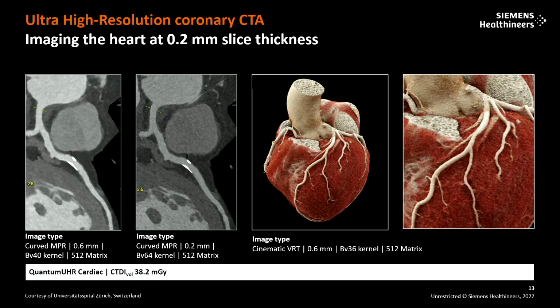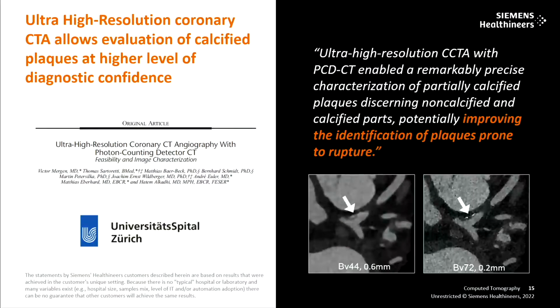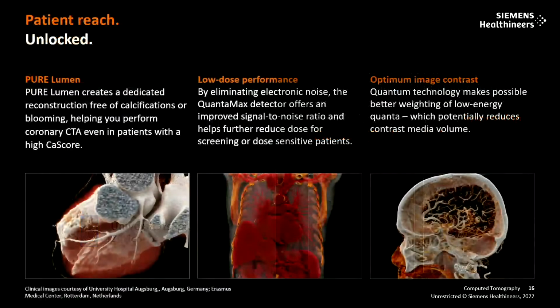Ricardo will show some great examples. It's part of our new software that was FDA cleared 3 days ago. So we're very excited to see it here in the United States. There have been great scientific publications proving the value, improving the identification of plaques prone to rupture, because you can do high resolution. The ability to see those small calcifications rather than the blurry soft plaque impression that you get there is dramatically different. We can see more and see it better.